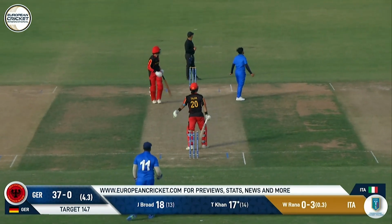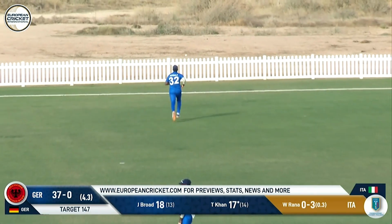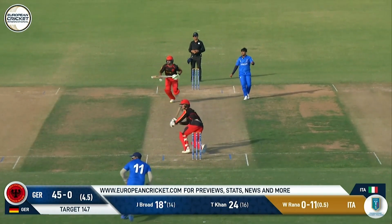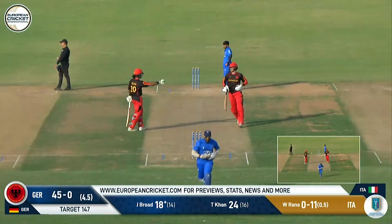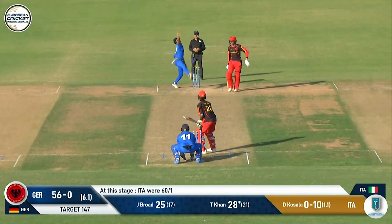He's playing, and wow, this is down the ground. It's a lovely shot from Talal Khan, and that looks as if it's gone all the way, and it has. It's a very nice shot. Got that front leg out of the way. He gets a bit of bat on this. It's going to race away. It's going to take some cutting off. It's electric on this outfield, and it's going to be another boundary. So this time, the free hit gets capitalised on, and it's 4 more.